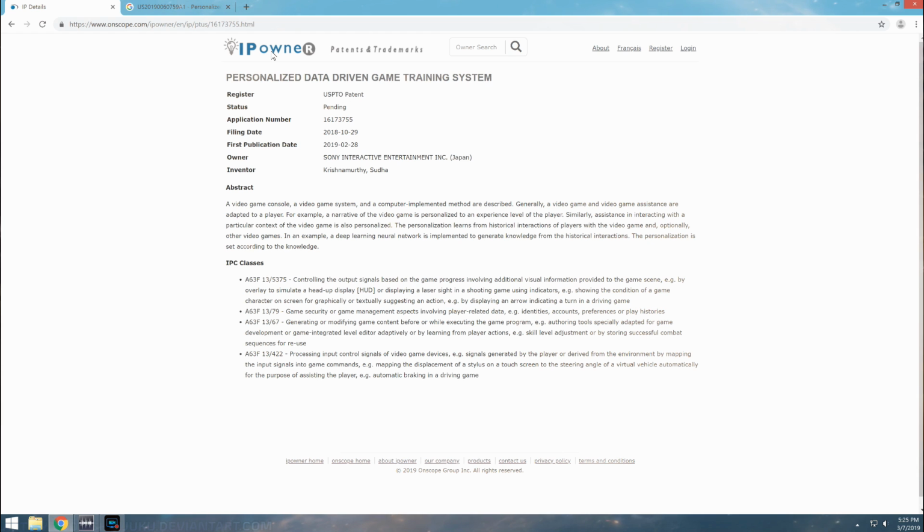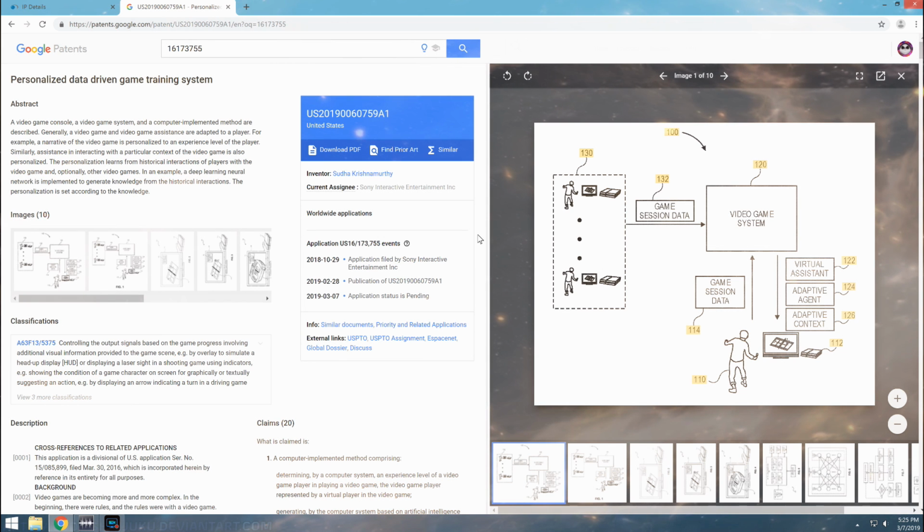So this is the actual patent on the Google Patent Registry, and we have a lot of information here. First of all, I'm going to read to you what this patent says, even though I'm sure you're looking at these pictures. Don't worry about those pictures right now. We're going to get to that in a moment.